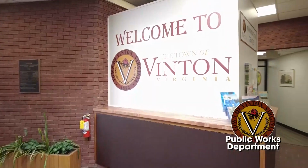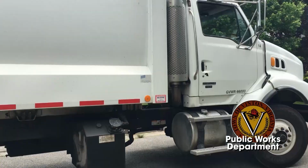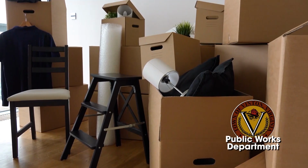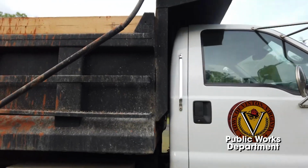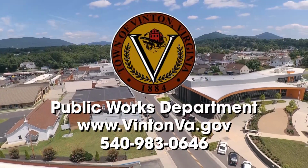One thing about living in a small town, there's just added features, like one of our programs, an adopted truck. You could call us and say you're going to be cleaning out your basement and need help. We would take one of our dump trucks and park it in front of your house for the weekend. You can load it up and then we'll come on Monday and take it away.